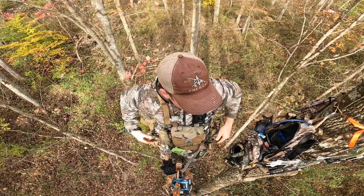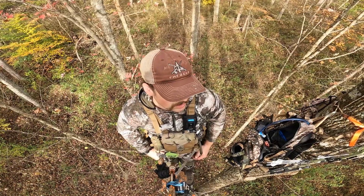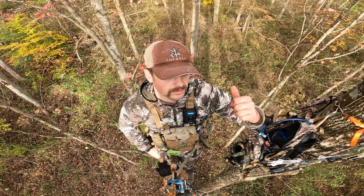Evening, I'm in a spot I've never been before. I've had it on the map for a couple years. I wanted to hunt a spot I've been hunting, but I wanted to go in the backside, so I hiked all the way over there this morning. It took me about an hour to hike up over this ridge, drop down the bottom, up the holler, zigzag back, then get up on the ridge.